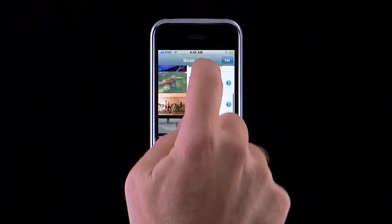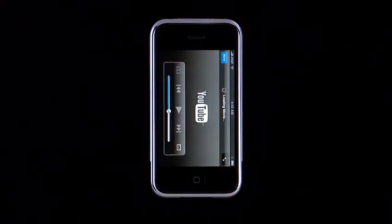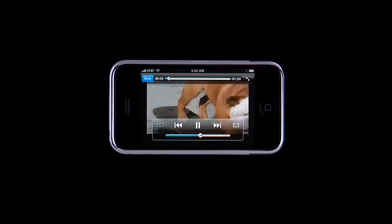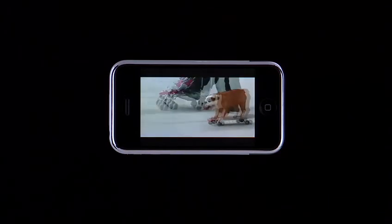To watch a video, just tap on it, and it plays. Tapping once brings up the playback controls. A quick double tap puts the videos in full screen.